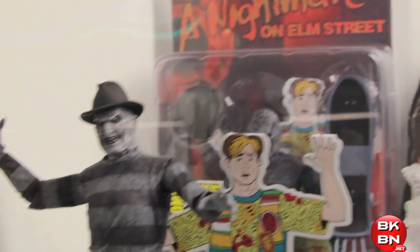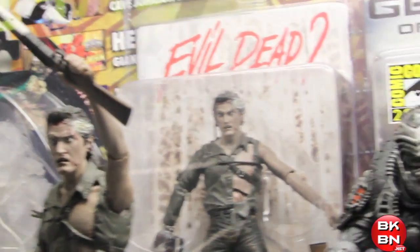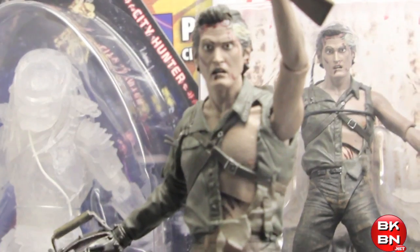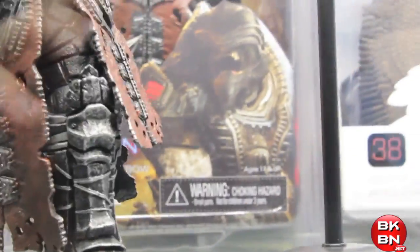And then here's more of the Comic Con exclusives, like the Predator 2 camouflage Predator, and Ash from Evil Dead 2. All these were Comic Con exclusives. I got the Theron. I got the Ezio Ego Vision. Very cool, very awesome Elite Theron. I like it a lot. It's so badass. So I'll definitely review this very soon here. I like that Ego Vision Ezio a lot.